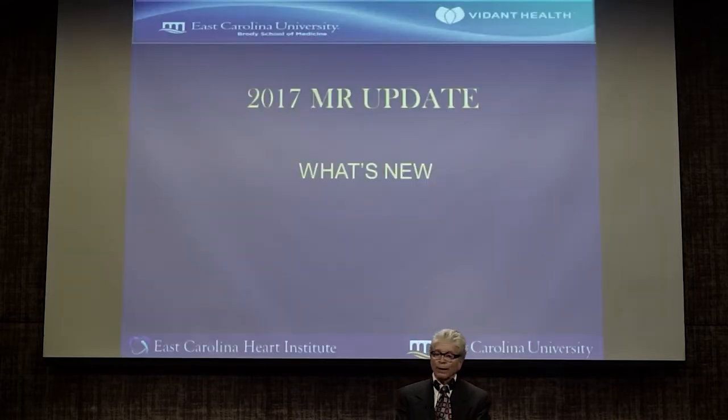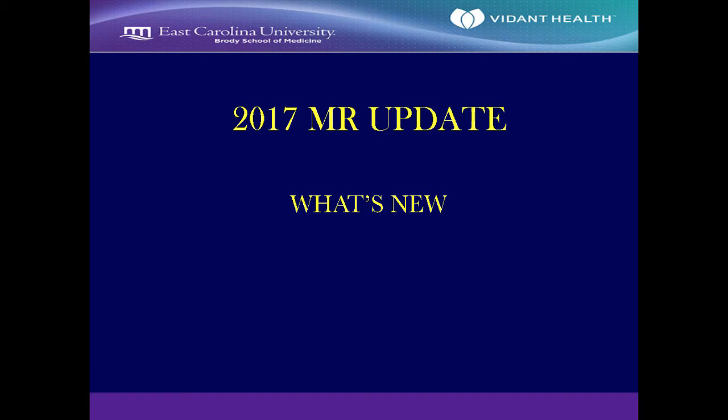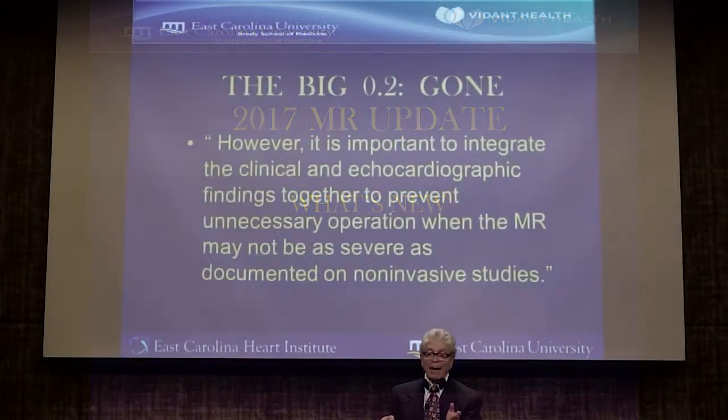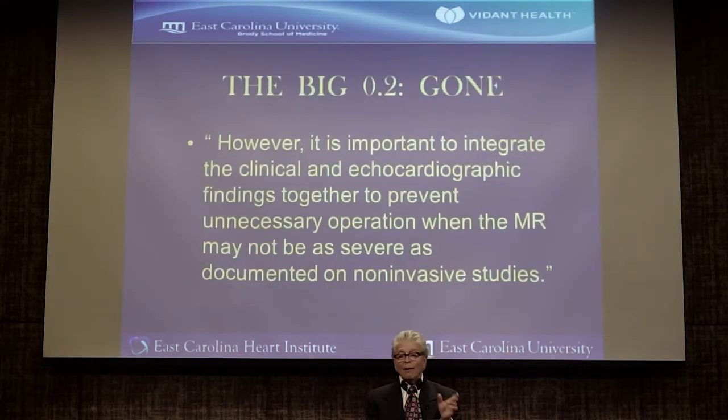In terms of what's new in the current guidelines for secondary MR, the fact that there was no benefit between repair and replacement, we said that it doesn't matter what you do. Either one is applicable. And then we made a mistake.